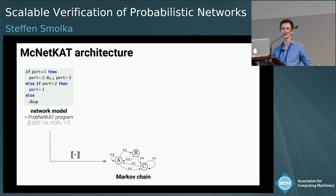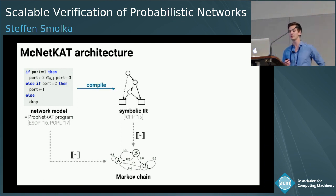There's all kinds of tools in the literature. But as I mentioned previously, the state space of these Markov chains is way too large to actually compute them explicitly. But what we can do instead is compile the network program into a symbolic intermediate representation. And here we borrow some ideas from earlier work where we showed how to compile NetKAT efficiently, to build a related data structure. So you can think of this as just a very compact representation of this ginormous Markov chain that exploits the symmetries and all the structure to represent things in a very compact way.